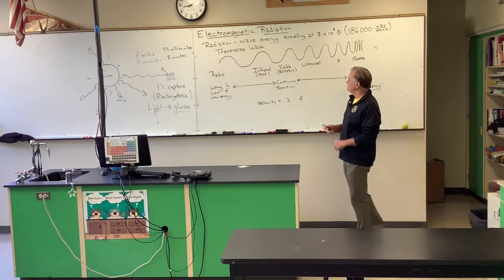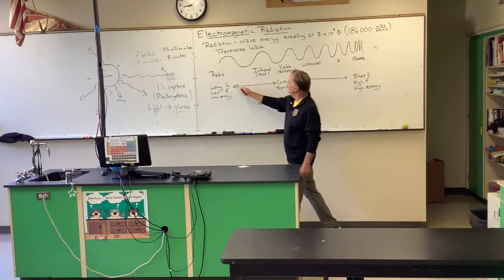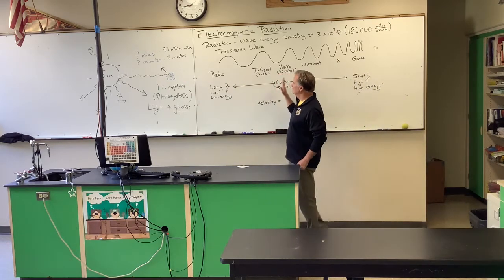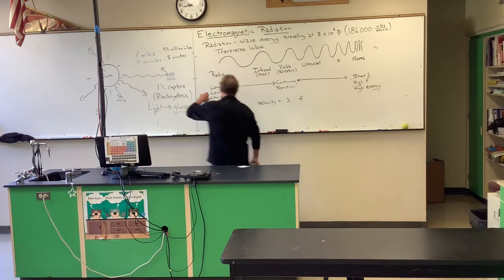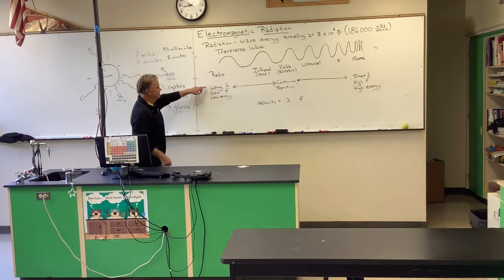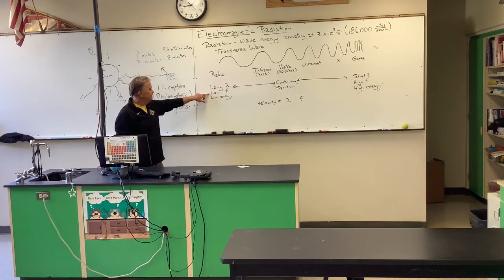Where they differ is in their wavelengths and their frequency. If you start on this end of the spectrum over here, radio waves have very long wavelengths and pretty low frequencies.